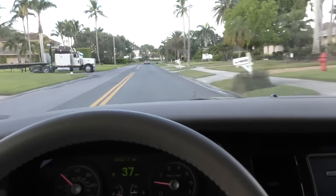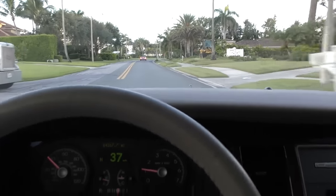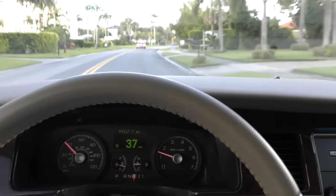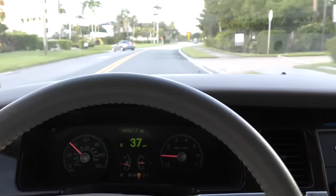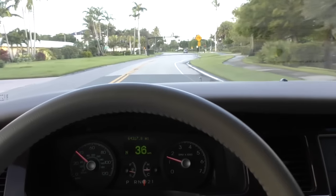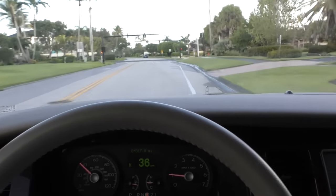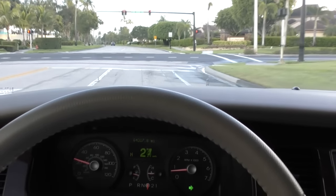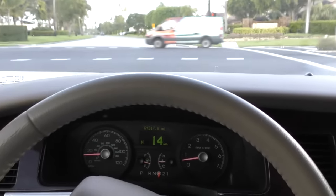The semi didn't come out and kill us. So, super responsive steering, light but not too light. Excellent brake feel. I've got the pedals adjusted where I want them. I'm in this living room style lazy boy that's supportive enough, but at the same time, you feel like you could just recline it all the way and go to sleep.